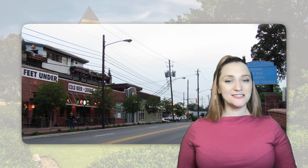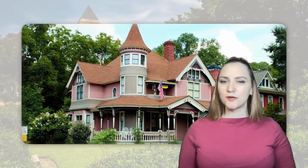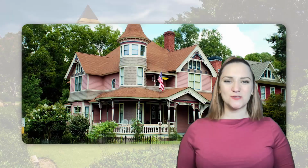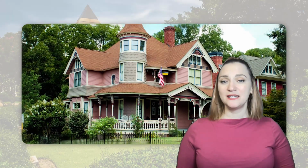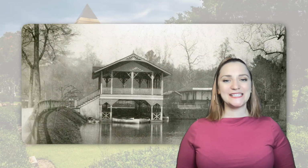Grant Park is not just a park. It's one of Atlanta's oldest neighborhoods, and it shows in the best possible way. Think Victorian homes, front porch culture, massive oak trees, and a deep sense of community that still defines the area today. The neighborhood developed in the late 1800s around land donated by Lemuel P. Grant, the railroad engineer who marked the starting point of Atlanta.